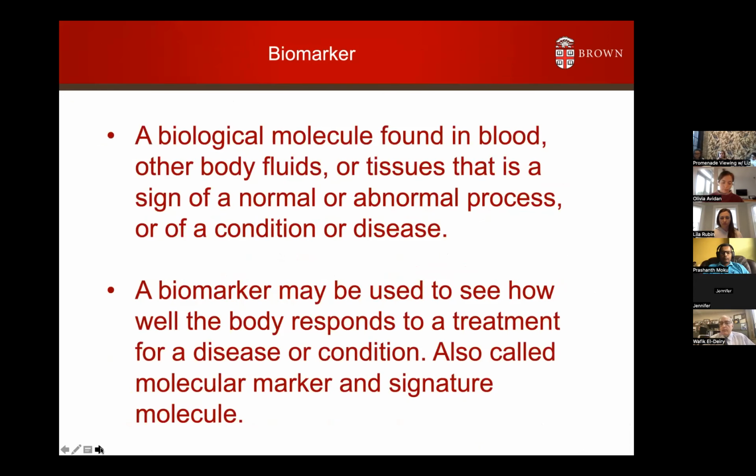Okay, so let's begin with a definition of biomarker. A biomarker is a biological molecule found in blood or other body fluids or tissues that's a sign of a normal or abnormal process or of a condition or disease. A biomarker may be used to see how well the body responds to a treatment for a disease or condition. And it can also be called a molecular marker or a signature. And sometimes markers are combined to provide more specificity or more insight into biology or clinical relevance of a measurement.